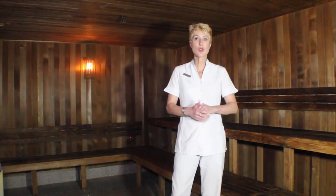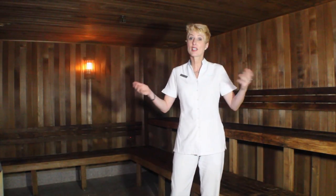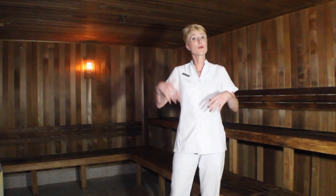Dry Finnish sauna at Aquarius Health and Medispa. You can relax, take it easy, sweat out your toxins, or simply unwind in this lovely sauna, or you've got a steam room to choose from as well. So this is the women's, there's also a separate male sauna, and afterwards you can plunge into the hot and cold plunge pools and cool off.